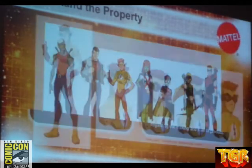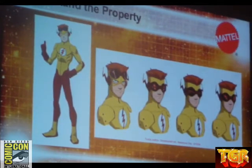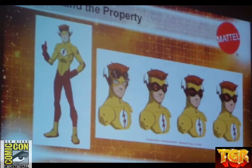Okay. So in this particular case, we're going to walk you through one of the products we did, for Speedy. We get all the reference, we evaluate it, and we get as much information as we can. The licensor, Warner Brothers in this case, is really good about getting us all this information to make our jobs as easy as possible. So this is some of the character reference we will get for Speedy in this particular case.